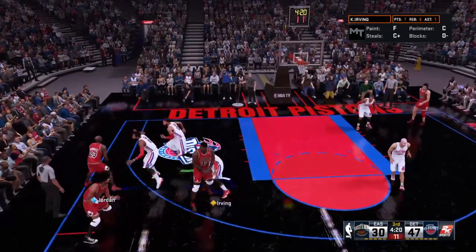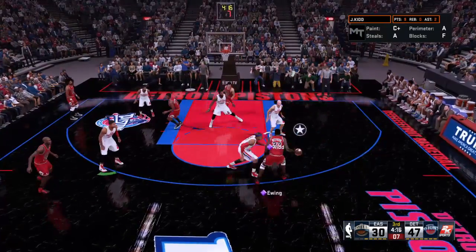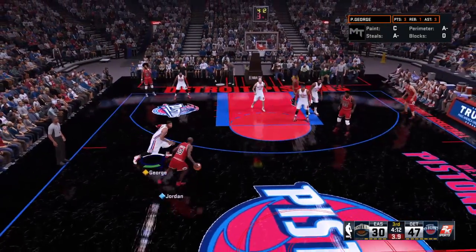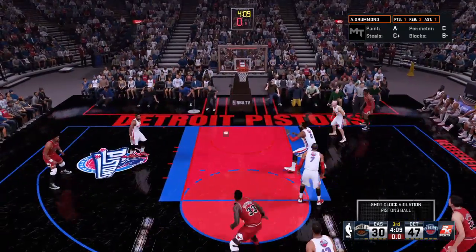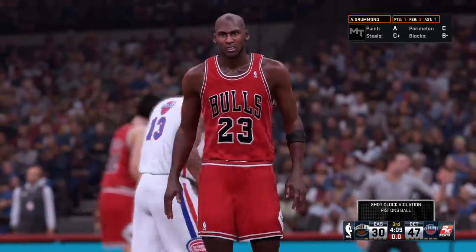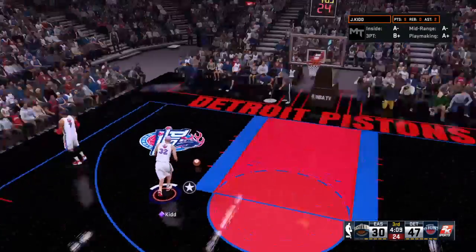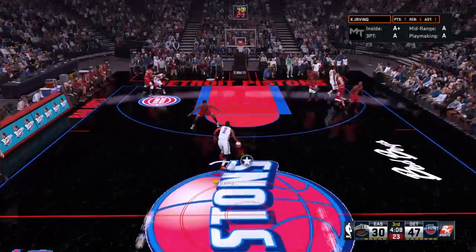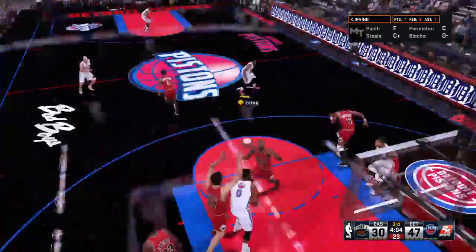Ewing, a screen on Irving. Back to Ewing. The pass to Jordan. From deep. And it's going to be a 24-second shot clock violation. They turn it over. Detroit leading by 17. Irving for 3. Rebounded by McHale.